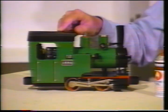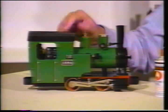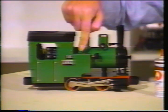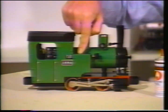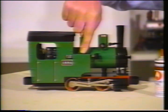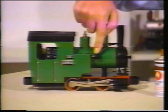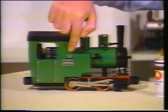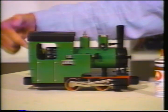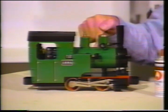This engine here is Anna, made by the Beck Company of West Germany in about 1979 or 1980. It was commercially available for a while until they went bust. The gas tank in this engine is located inside this dummy side tank. The gas filler valve is right here, rather difficult to see, it's very unobtrusive. The gas control valve is here, not at all difficult to see and very obtrusive. There's a gas line that comes out of the tank, goes back through the cab, around, and into the burner. The burner is located inside the boiler, this being a single flue gas-fired boiler.